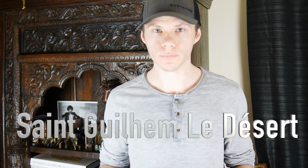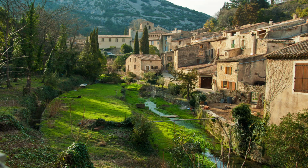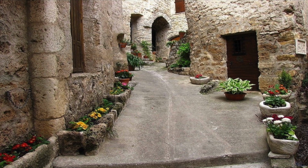The company is based in the south of France. I'm going to attempt to pronounce the name of the little village, of the town. It's called Saint-Yves-le-Desert. My French is terrible, so hopefully I got somewhere in the region of pronouncing it correctly. But it's an absolutely beautiful, gorgeous town. Pictures should be scrolling across now, and you can see how pretty it is.